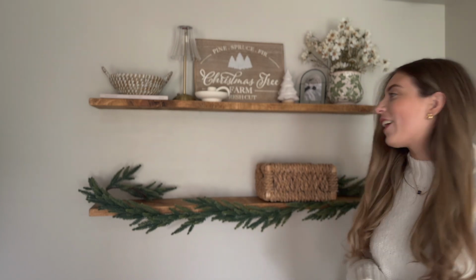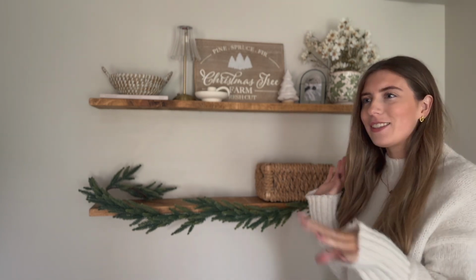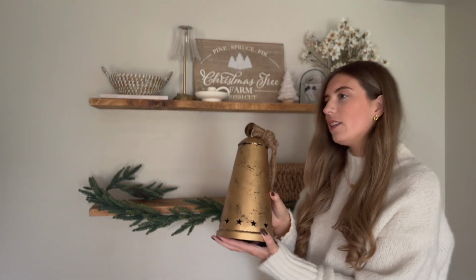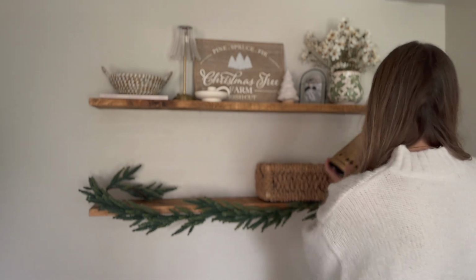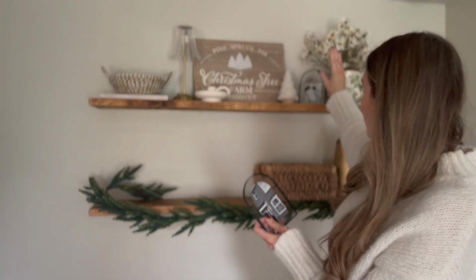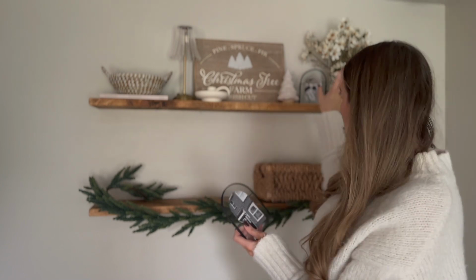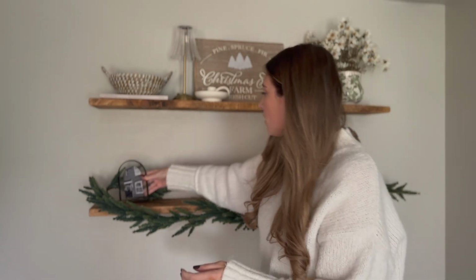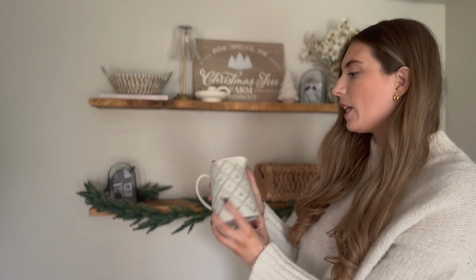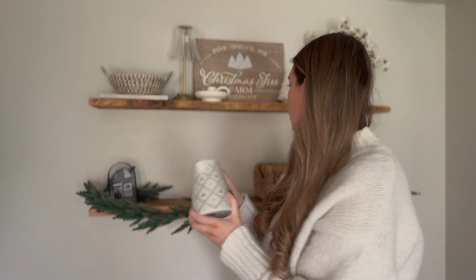Yeah, I really like how that looks. I hope you're agreeing with my decisions right now. I'm thinking now we need some really different materials. So I've got this huge bell from HomeSense, which I think would look nice on the end here. And it also covers up the back of that garland. And then for the other side, I'm definitely going to add another photo frame, and because we have this one up here, I would probably place it on the opposite side completely. So maybe that could go at the end, maybe with this jug, because this is a completely different shape and material to what we've used so far.